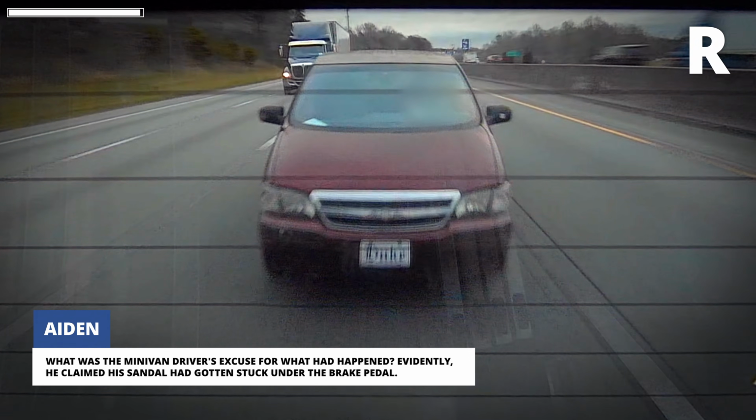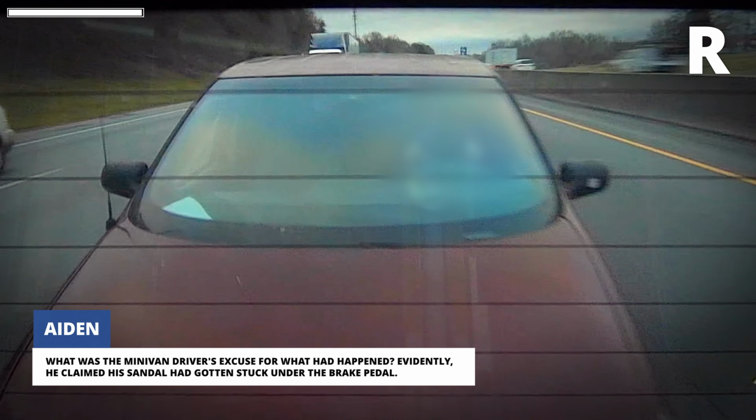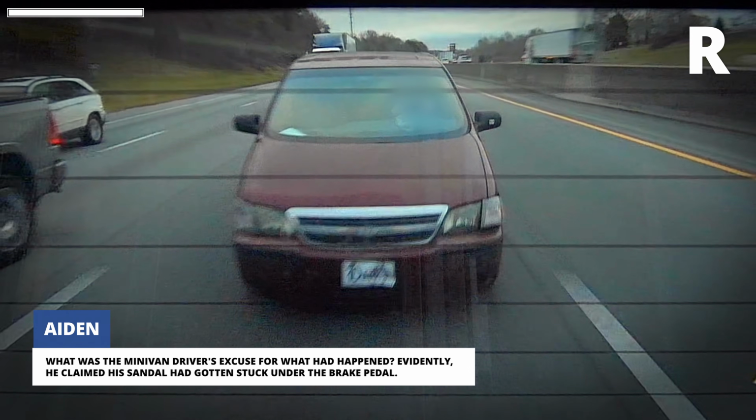What was the minivan driver's excuse for what had happened? Evidently, he claimed his sandal had gotten stuck under the brake pedal.